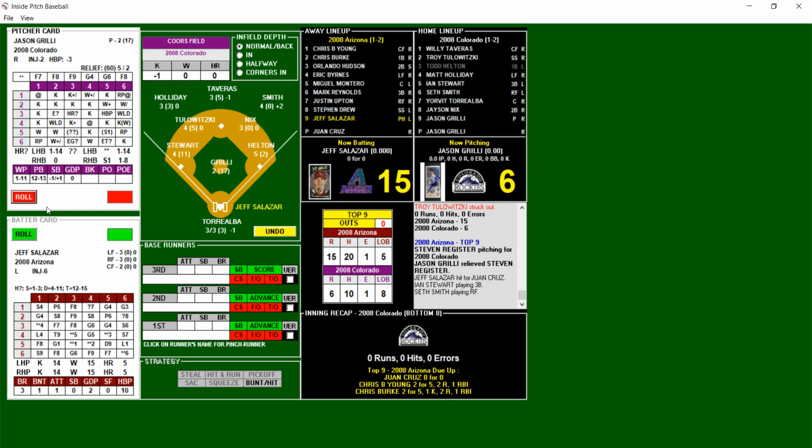We go to the top after. So it's no runs, no hits, no errors for the Rockies. We go to the top of the ninth, but will we see some ninth inning magic?